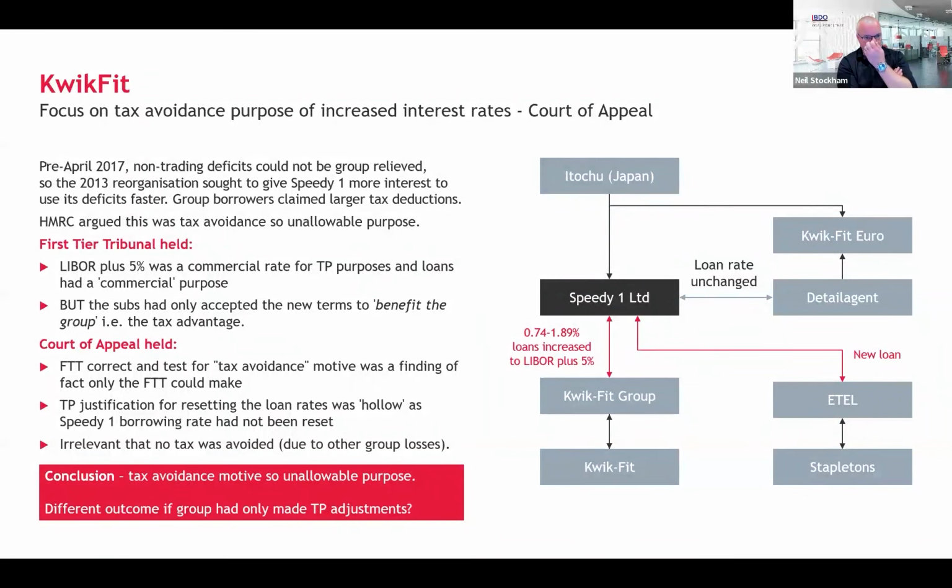So what did the court say here? The First-tier Tribunal looked at this first, and they agreed with the company that LIBOR +5 was a commercial rate at the time for transfer pricing, and because of those pre-existing loans, that those loans had a commercial purpose. So two ticks in the box. But they concluded there was a tax advantage generated or accruing to Speedy One because the subsidiaries that were then subject to the increased interest rate only did so to benefit the group. And that generated the tax advantage.